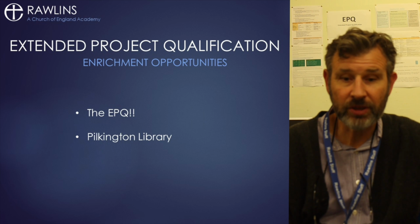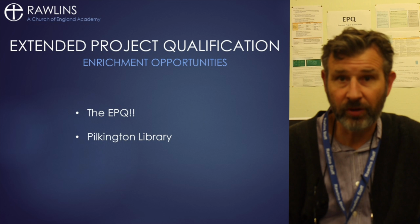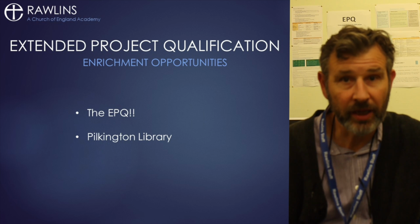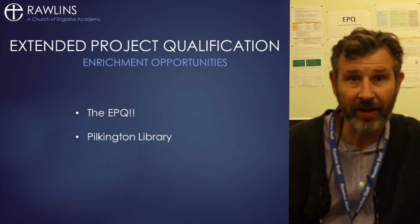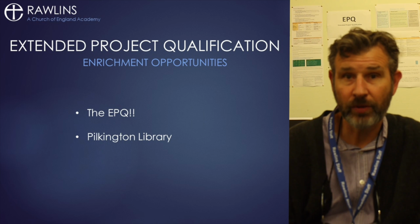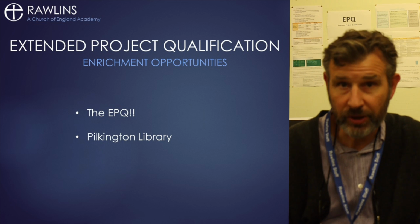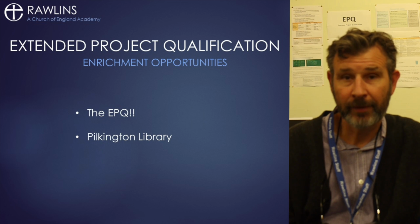At the point at which students have decided what they would like to study, another potential opportunity for a useful enrichment opportunity is the fact that we visit Loughborough University Library to have a look at how you access both paper and online digital resources when you're at a university.